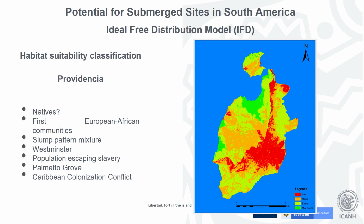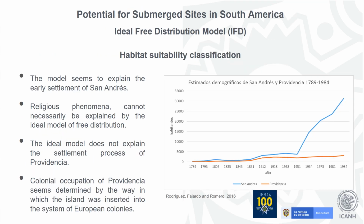But the enslaved African population was introduced around 1633, and some of them managed to escape and take refuge in areas that technically are considered to have a low habitat suitability. So, just to move up further along, the model explains the occupation of the archipelago better together. The occupation of the islands of Providencia and Santa Catalina was always mediated by the existing conflict between the European colonization companies in the Caribbean and the process of enslaving the African population. Providencia was chosen instead of San Andres as the first settlement due to its easy defensibility.